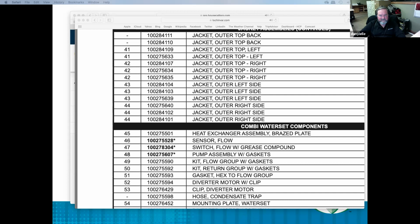Hang on a second. Okay. Here's this bowling alley. Yeah, we're not seeing it on your screen right now. Oh, you're not? No, we're seeing Lochinvar parts. Oh, how many water systems? Let me see if I did something to you here. Nope.